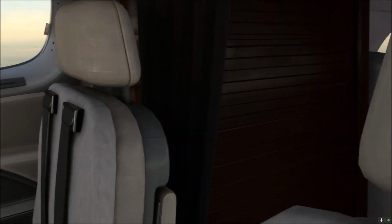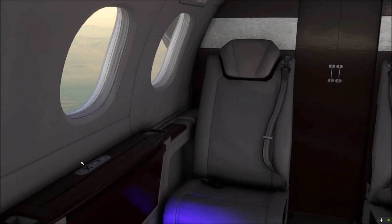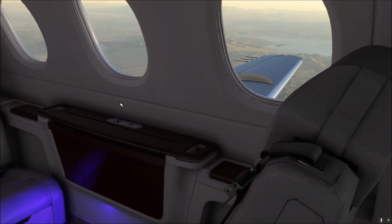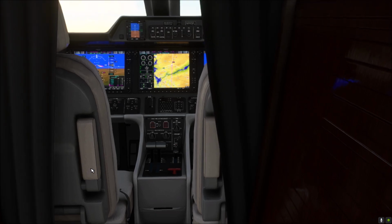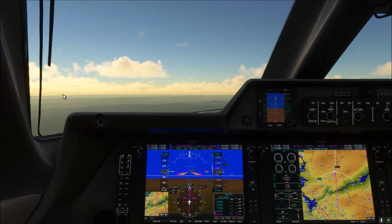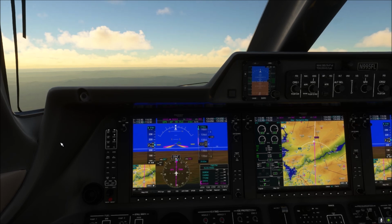And actually it would be quite nice to see if those signs do work. Let's have a look, because I did notice them. The signs ahead, they do work. And on the other side. Yes, the passenger signs work. That's a nice touch. But yeah, there needs to be a bit of consistency, I think, across the range.